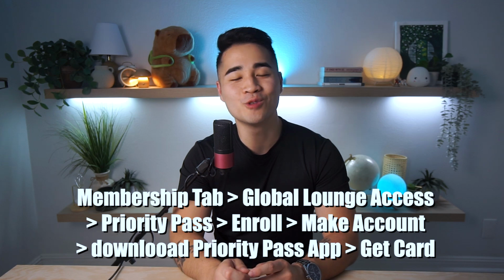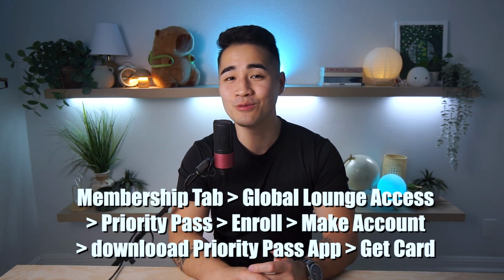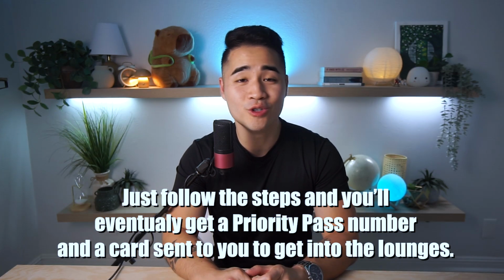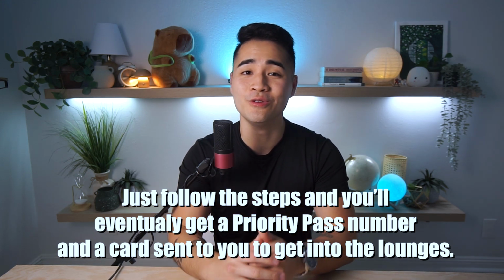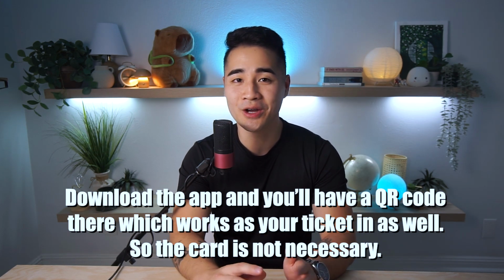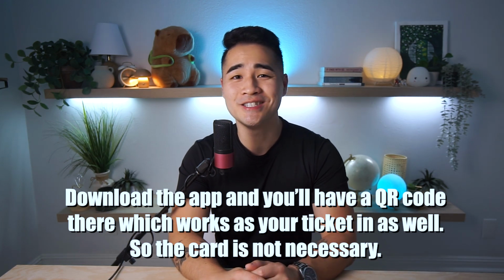Now let's go back to our membership tab, find the global lounge access, find the Priority Pass, and make sure to enroll in this where it'll actually tell you how to enroll in the Priority Pass membership. It'll prompt you to make an account with Priority Pass, and then they'll give you a membership ID number, and on top of that, they'll send you a legit card where you can use it to get into the lounges. Then you want to download the Priority Pass app, log into your new account, and you have a QR code on the app where you can just use to get into the lounges, so you don't really need that card. Boom, just follow the instructions, and now you have a Priority Pass Select membership where you can get into a lot of lounges all around the world.